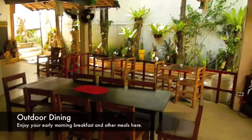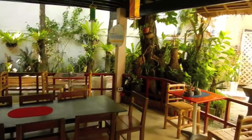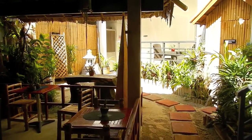Okay, and sort of tucked away at the center of the resort area is a dining area surrounded by tropical plants and things. It's very quiet back here in this area. It's a great place to relax and enjoy a meal.